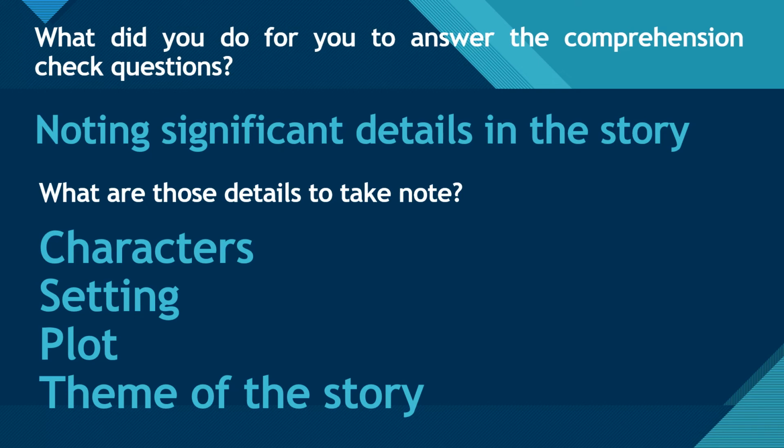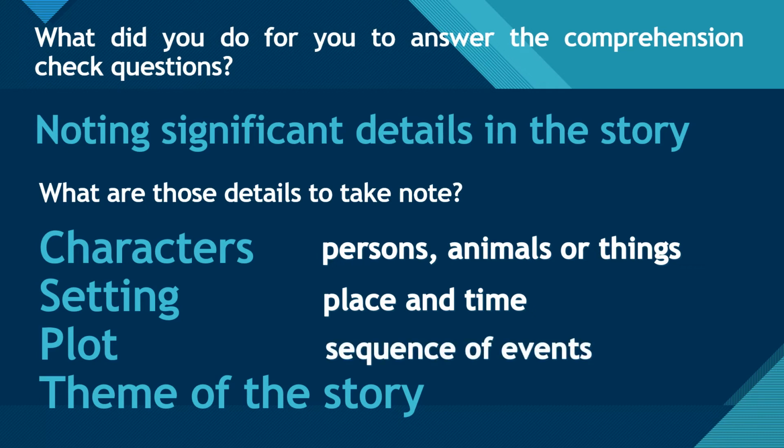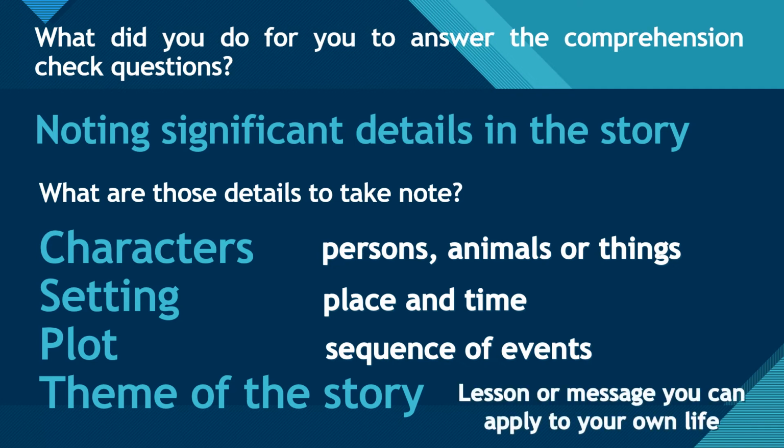So what are those characters? So characters are the persons, animals, or things. Setting are the place and time. Plot is the sequence of events from the very first event that happened in the story to the last event that happened in the story. And the theme of the story is all about the lessons or message you can apply to your own life.